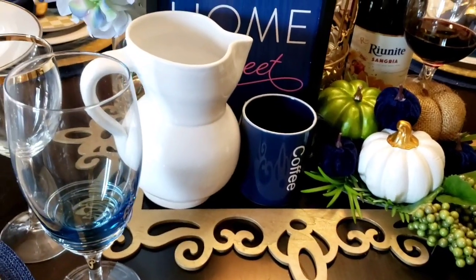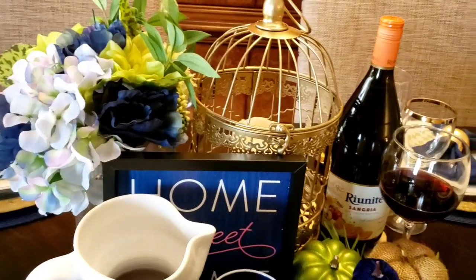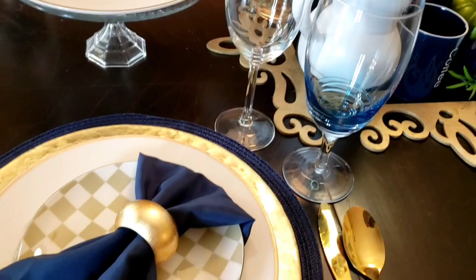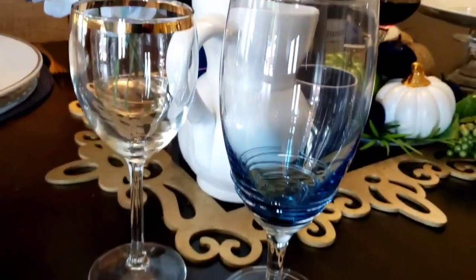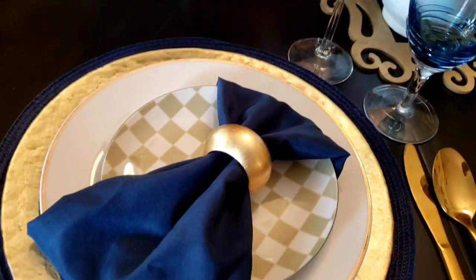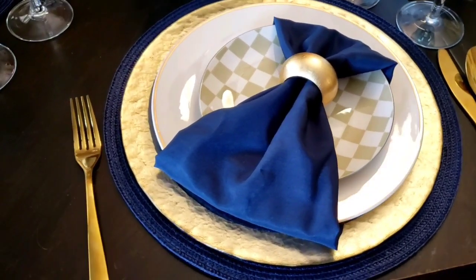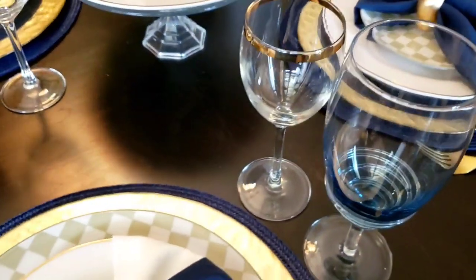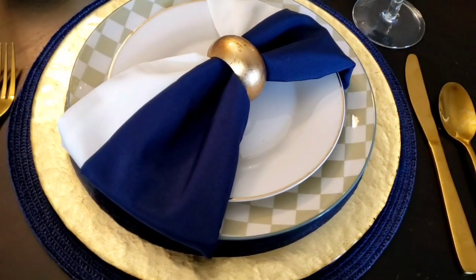For my centerpiece, I used almost the same centerpiece from a collab that I participated in. I just made a few changes. The tray, I swapped it for this gold frame. I'm not sure where I purchased that from, maybe from a party supply store. And I added those green and navy pumpkins.